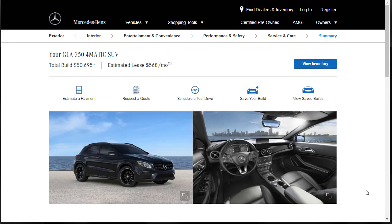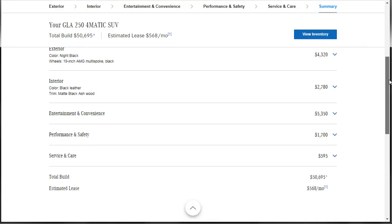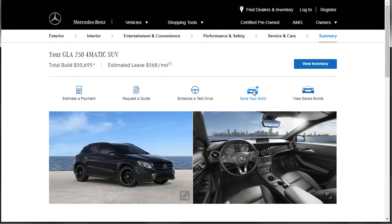Okay, here we are at the summary. It looks like our total price is $50,695. Turns out, you know what? I can't save this build summary. Everybody's doing it a little bit different now. Now, when to save your build or to save the PDF, now they want you to give your name and email address, and I don't want to have to always do that. So I don't want to always be marketed to, and maybe you don't either. At any rate, we've come to the end.